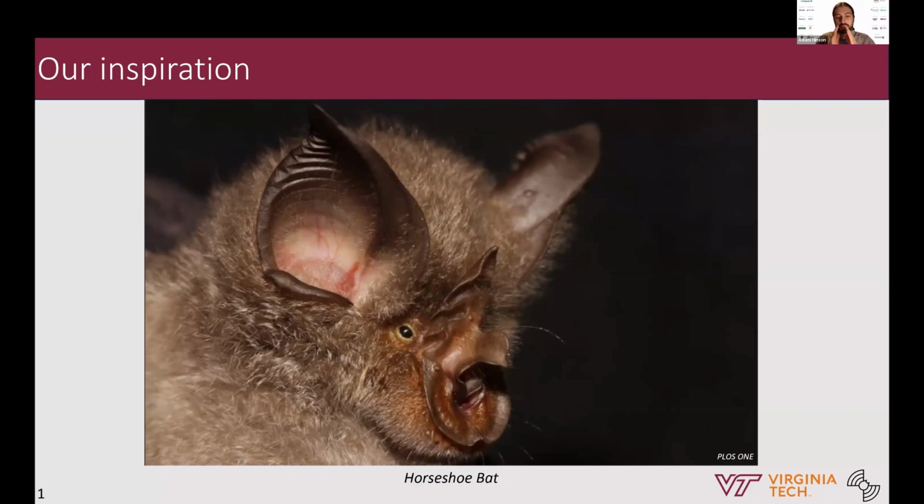And then of course you see this nose down here, which is also pretty unique looking, which they call the nose leaf. And that is where the chirp that the bat sends out is actually emitted. They also have the ability to actuate that and fold it in and move it to change the way they send out the signal and change the direction of the signal. And so those are two of the really interesting features of these bats that we're looking at.